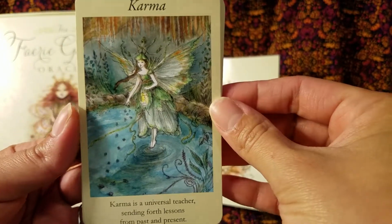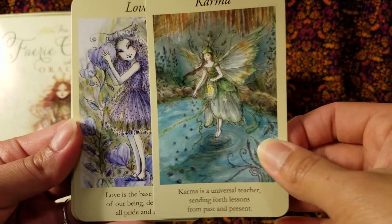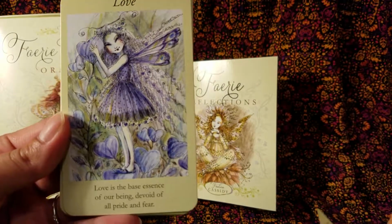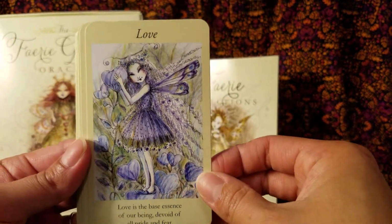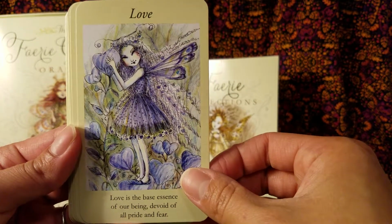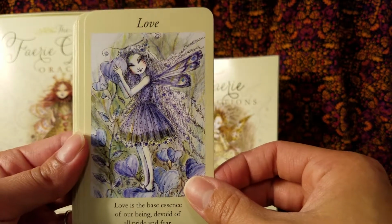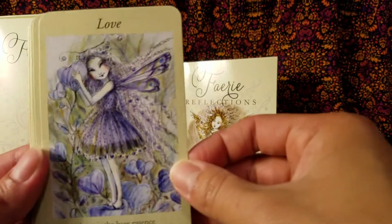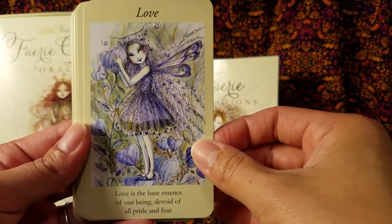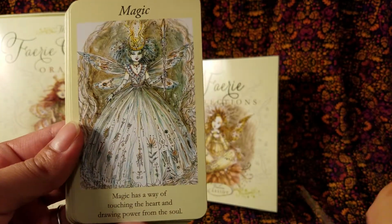Yeah, I'm actually noticing that a lot of the colors on almost every card look brighter and more vibrant on my phone than they do in real life. So, love. This kind of makes me think of Victoria's Secret Love Spell with all the lavender colors. Love is the base essence of our being, devoid of all pride and fear.